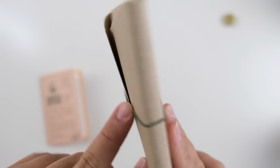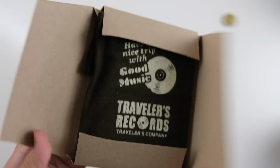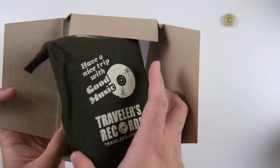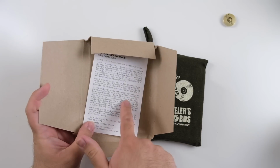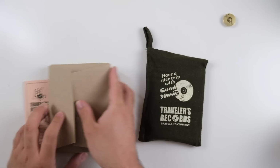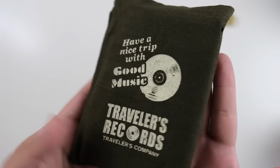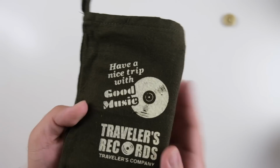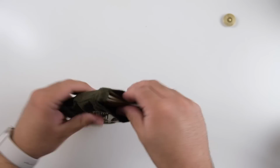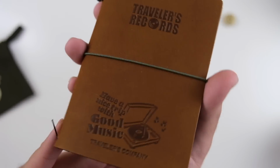I'm just showing you the elastic because I'm fanboying over it. It's like a sage green compared to the green elastics that they usually use with the olive Traveler's Notebook, or the green that you get with the repair kit in the Traveler's Notebook repair kits. It's a bit more desaturated, like the elastic that this one comes with. Again, it comes with a dust bag, which has a lovely design on it. It's printed with cream paint or ink.